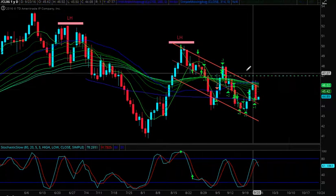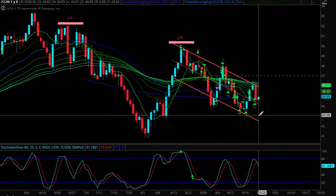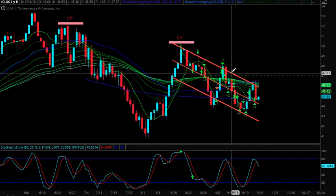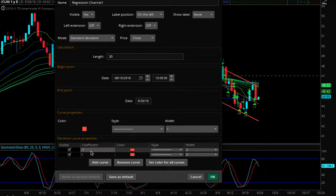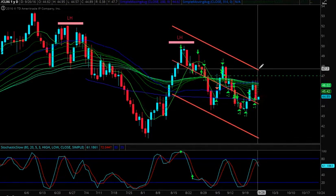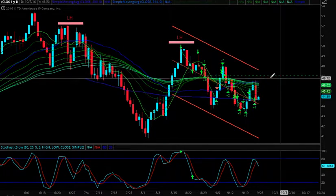There it goes. So this is one standard deviation. That's kind of giving you the range, 43, 46. If you widen it out to 2, which is what I like to use, 41 to 47, I think that's about right.